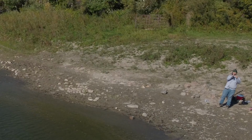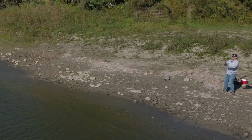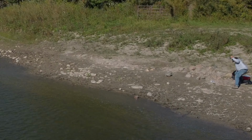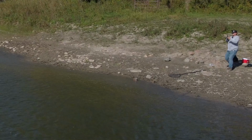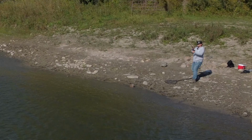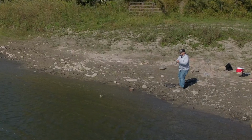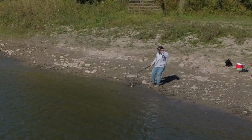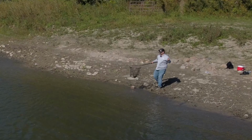Here we go. Fish on. There we go. Got him. Oh my gosh, that's a nice fish. That might be a pike though. Felt good. Yeah, it's a pike. Getting all tangled up. Just a little guy. There we go.